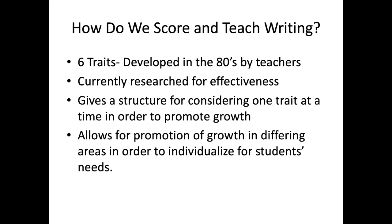Certainly, if a student works on one particular piece of writing with many rounds of editing, things of that nature, they could be graded on all six traits. It allows for promotion of growth in differing areas in order to individualize for students' needs. So you might have a student who's really strong in one trait. Well, they don't need further instruction in that trait, but further instruction in another trait.